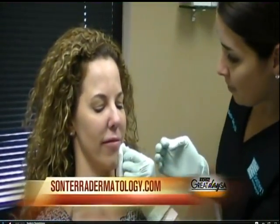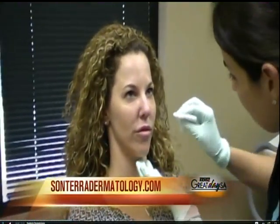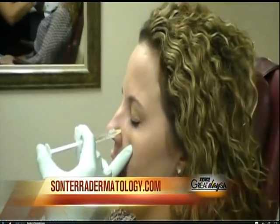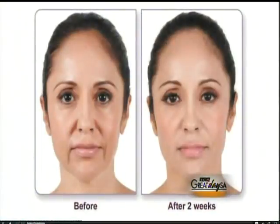Correct. It volumizes areas around the face, such as what we call the parentheses or the nasolabial folds, the folds that go from the base of our nose to the corners of our mouth. What we call the marionette lines, which are the lines that go from the corners of our mouth down to the chin area. And even the tear troughs, which are the area under the eyelids.